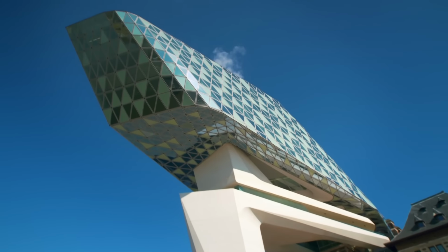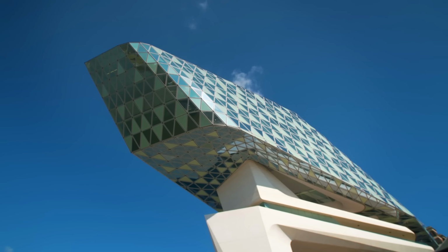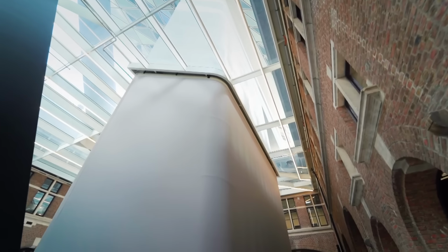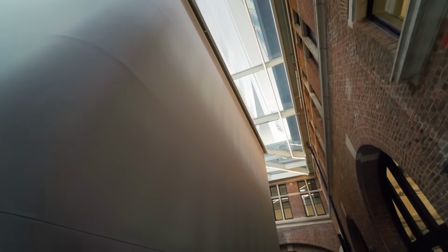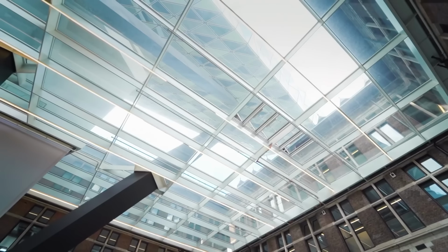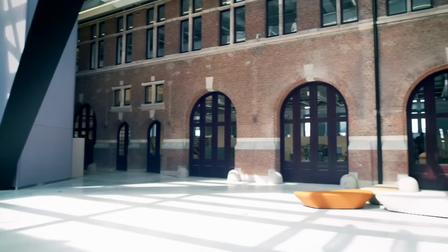What did the conservation specialist think of this radical approach? Did it do justice to the original building? The opportunity to do the second feet at the inside of the building in the courtyard. But we still needed to have the aspect of a courtyard. You can fill it up with feet and structure, then you have no more courtyard and you have no more light inside. You can use even more this space.